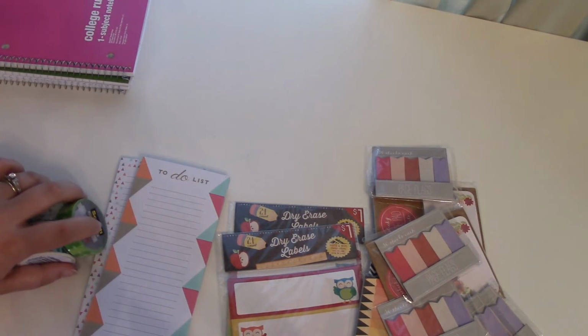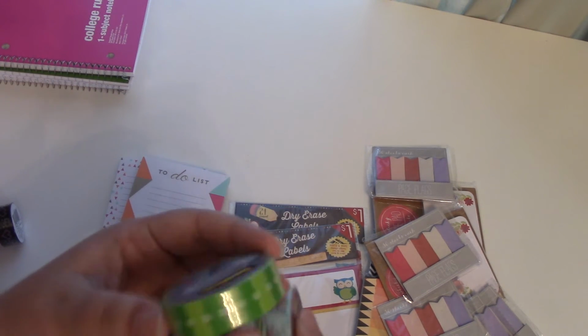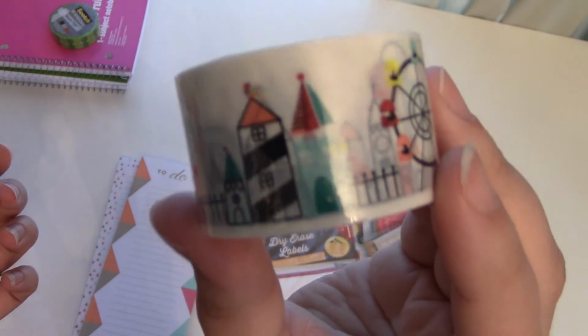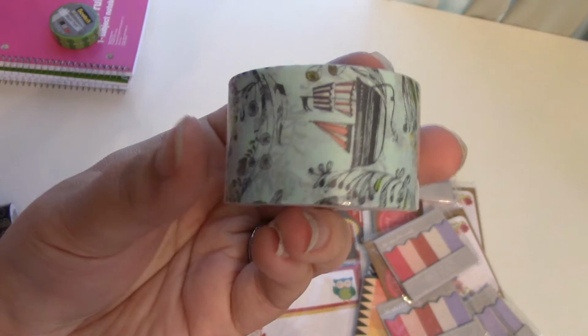Oh, just kidding. These were Office Depot. They are doing a special on their washi tape that is buy two, get one free. So I love the football field design for when college football gets around, because I'm a huge college football fan. A carnival themed one, because I will have a carnival theme spread for 1 week. This one is really pretty. It's a very baby blue with these nautically pretty designs.